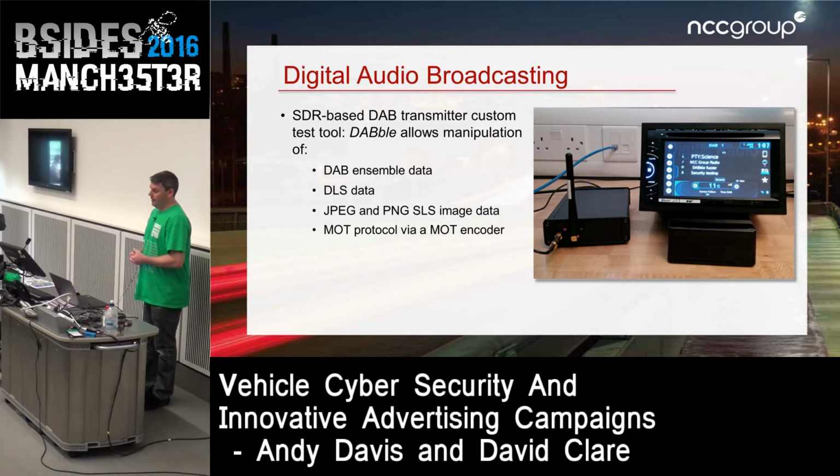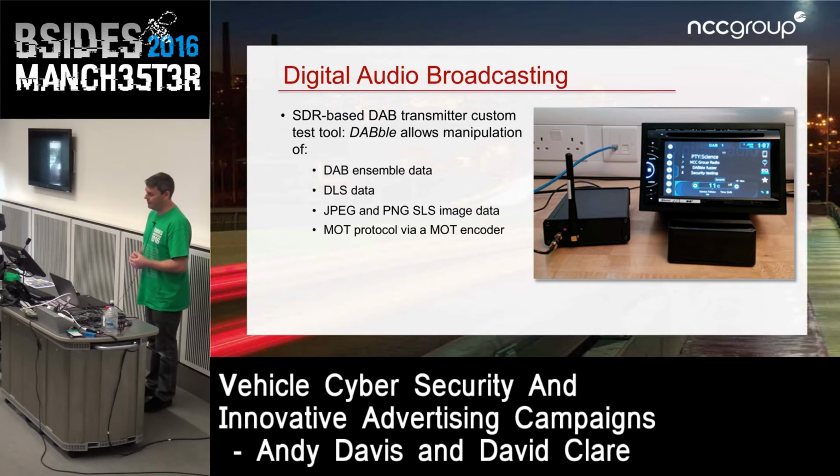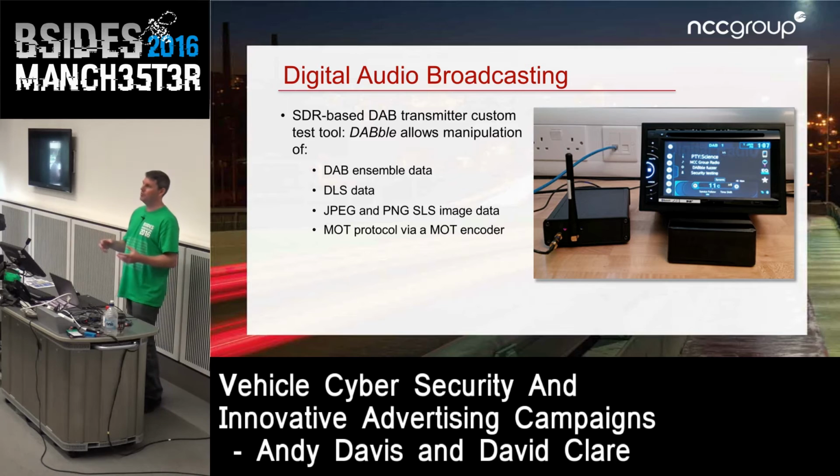So not only is the underlying protocol multiplex data very complex, and you can inject potential vulnerabilities into there that when the receiver parses those, it triggers memory corruption type vulnerabilities.